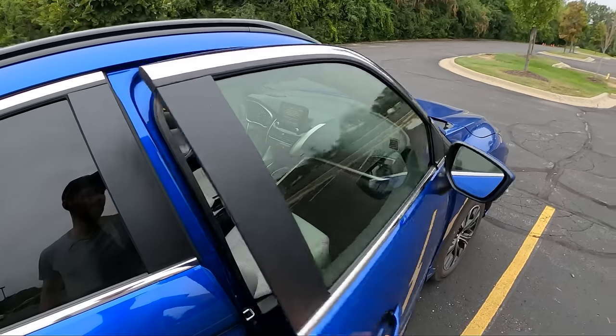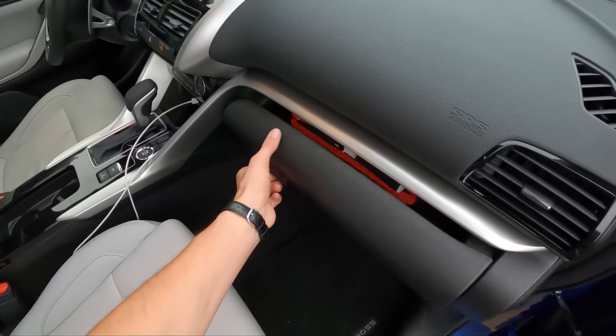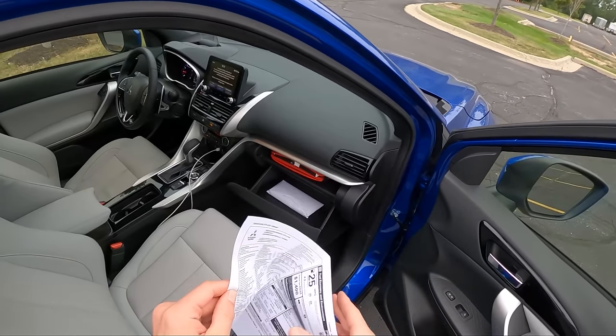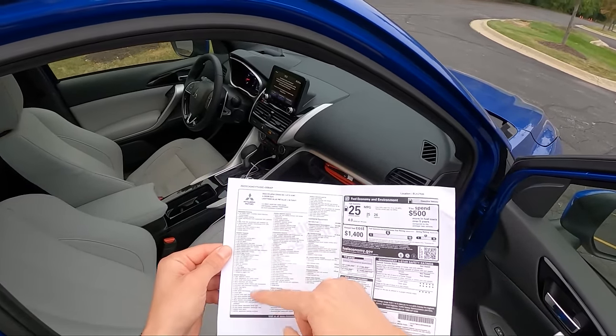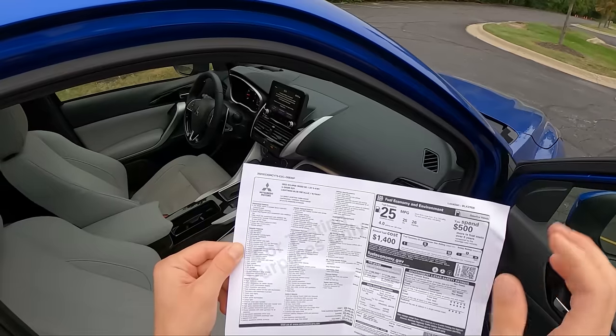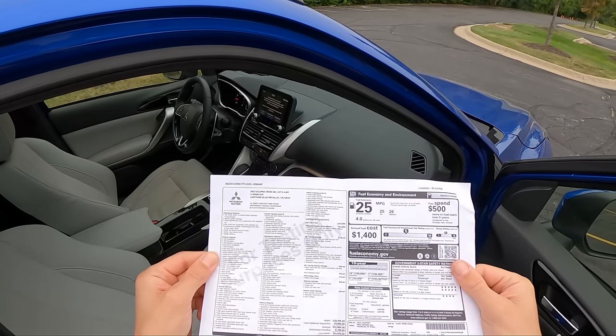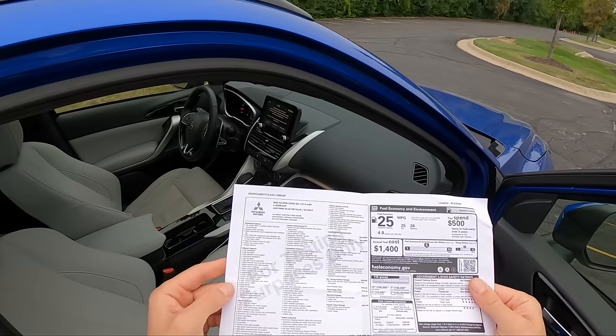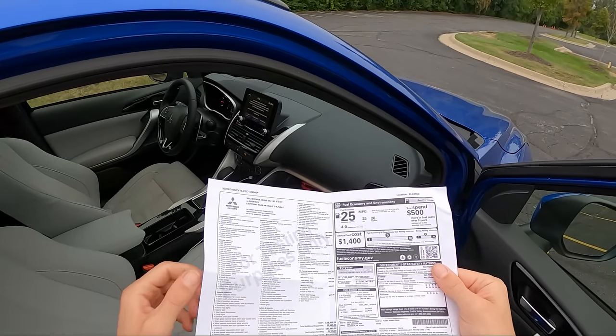Take a look at the Monroney here. One thing I like about Mitsubishi is they really put everything on their Monroneys. Look how much text, how many things are listed on here. We don't get Monroneys like this with this many words. It even lists dome light as a feature in the interior, glove box, assist grips, SEL badge. It has windows. Look at that.